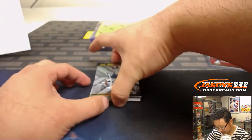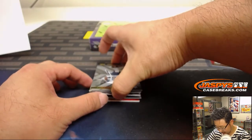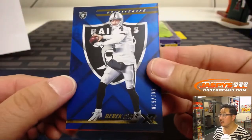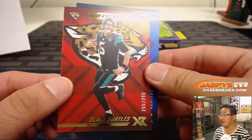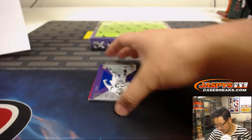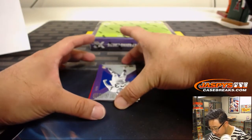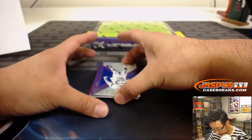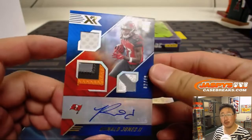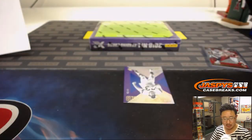All right. There's Derek Carr to $199, Blake Bortles to $299, and behind Ron Yari is Ronald Jones II. Triple relic and autograph. 2 out of 49. Another one for Last Spot Mojo.